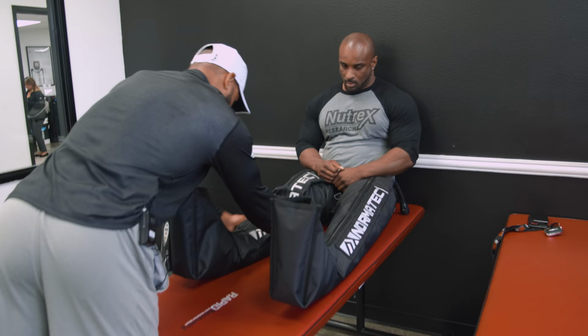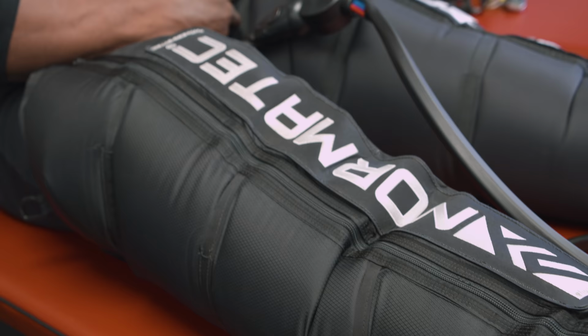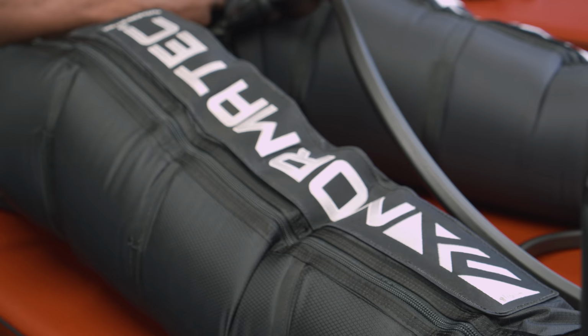So with the Normatec compression, what it's doing is once we get out of the cryotherapy, it's helping the body get those metabolites, the lactic acid, and the soreness out of the legs. It starts at the ankle and works all the way up towards the heart of the body and then releases. So what that's doing is it's creating that flushing effect of that bad blood and allowing the rush of the fresh blood that we just created into the legs and speeding up that recovery and muscle growth.